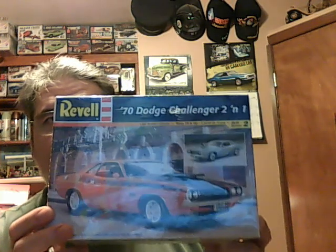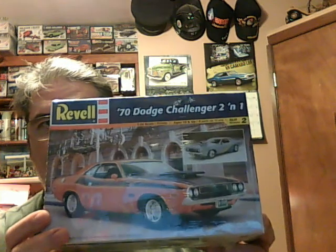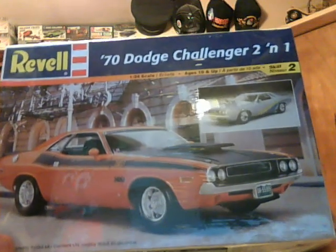Okay, so as most of you who know me know, I am a Mopar fan. And in my hands from Revell, I have a 1970 Dodge Charger 2-in-1 kit. Beautiful kit. Just trying to get the reflection of the light off of it. There you go. You can see that. It's a lot better than looking at my ugly mug.